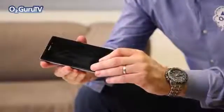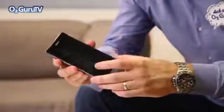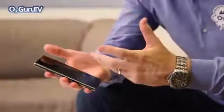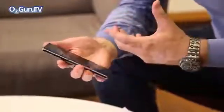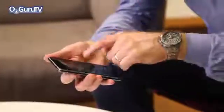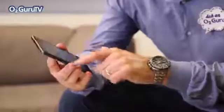Now, under the bonnet, the Z1 is also very impressive indeed. It's 4G ready. It's got a 2.2 GHz quad-core Snapdragon S800 processor, an Adreno 330 GPU, and a very healthy 2 GB of RAM, which means that in performance terms, it's as smooth a smartphone as I've seen.